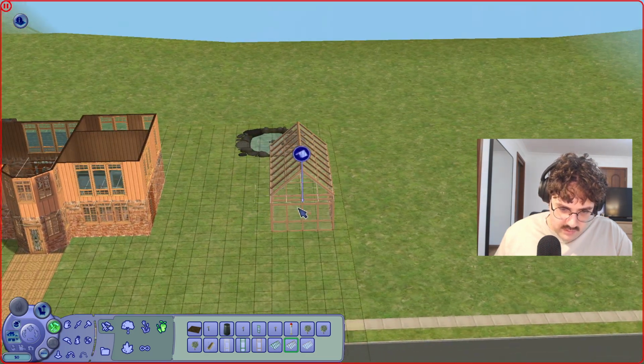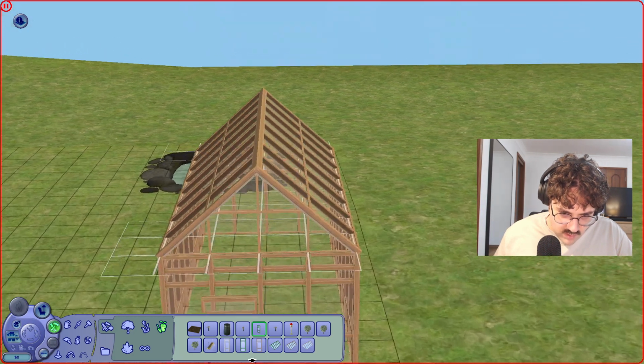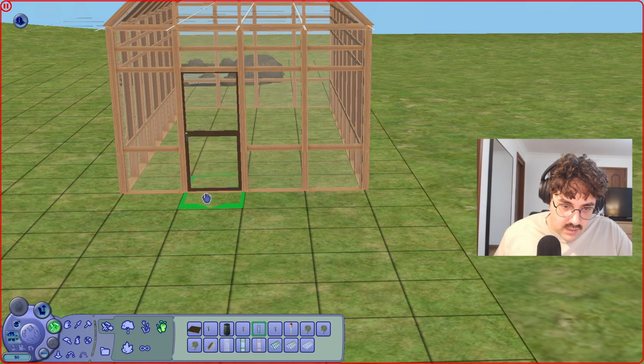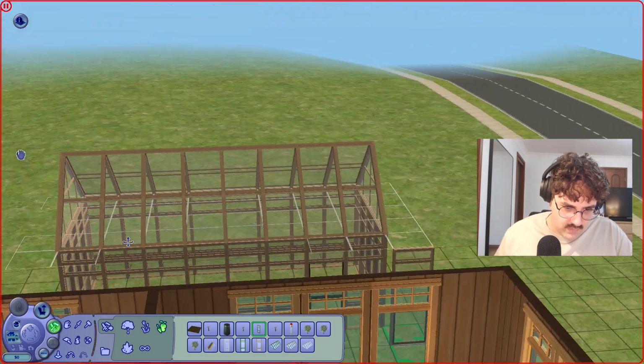All right. There we go. I think that's nice. And then which one's the wooden one? Is that the wooden one? I don't even know. I think it is. But then also I feel like you'd enter from this side.